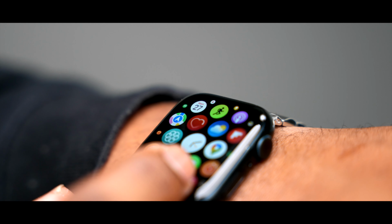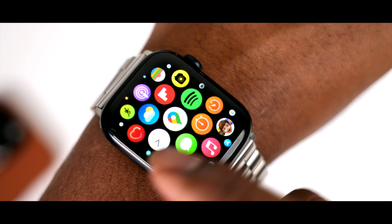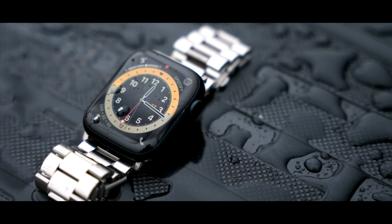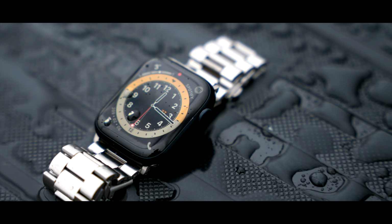Now let's talk about performance. The Series 8 features the S8 chip, which for me, even coming from the original SE, just feels a lot smoother and more of a breeze to use. I seriously remember having the Series 3 and that thing was really slow, like it was annoying to use, so much so that I didn't want to use the watch. But on the S8, apps open really quickly with no noticeable delay. Navigating the UI is also smooth, and it just makes it a more enjoyable experience.